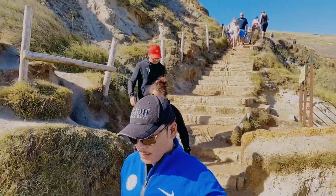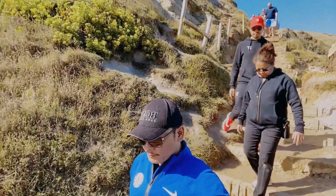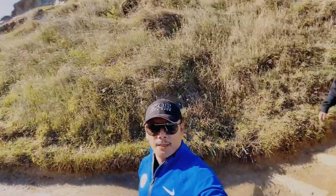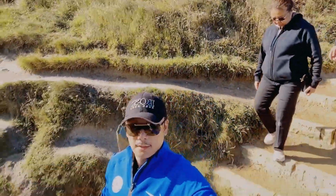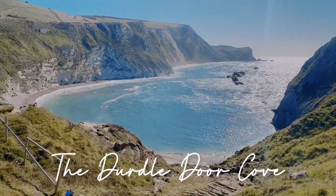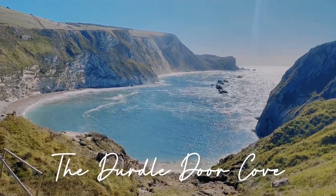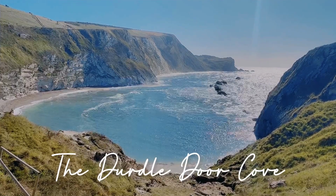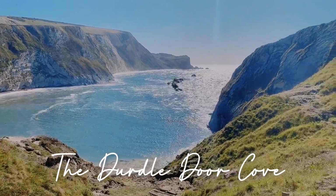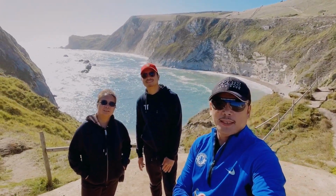If you're going to walk from the... such an amazing view. Really amazing. The water is clear. Such an amazing view and experience.